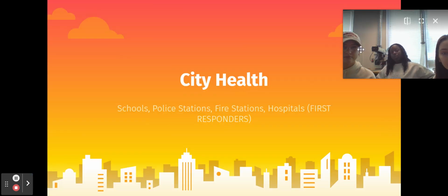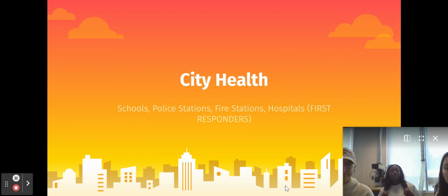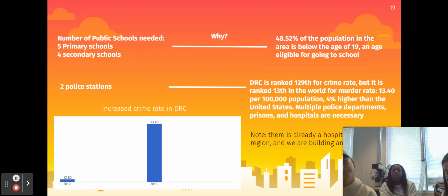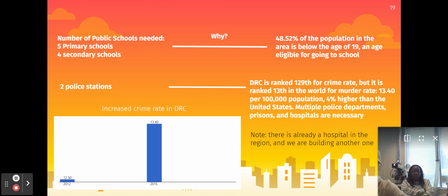So we wanted to focus on our essential workers, so schools, police stations, fire stations, and hospitals, and basically just first responders. The number of public schools we need is five primary schools and four secondary schools, because 48.52% of the population in the area is below the age of 19, which is an age eligible for going to school.